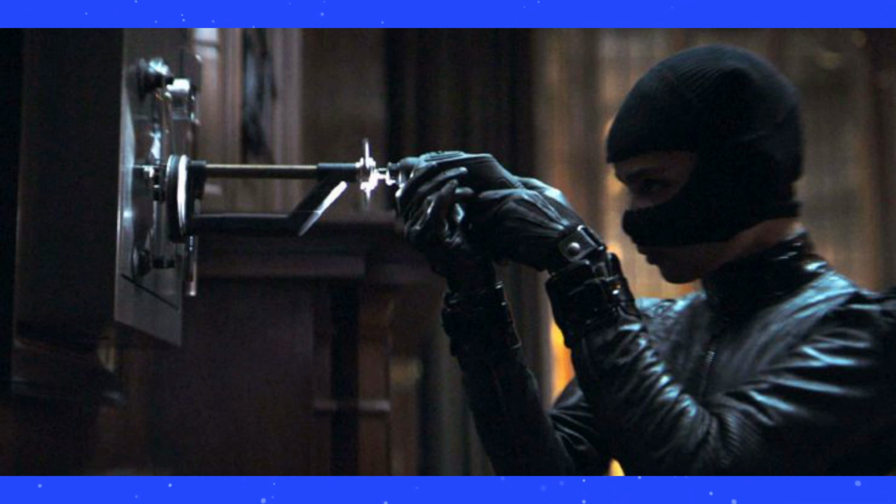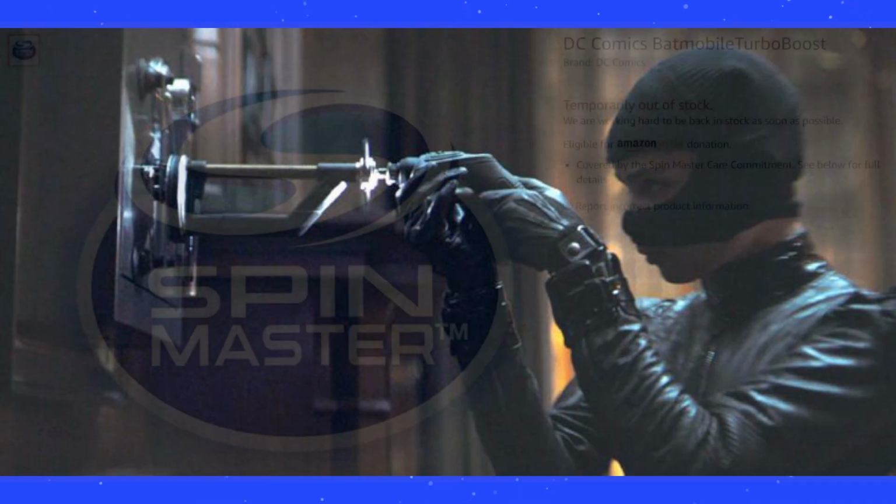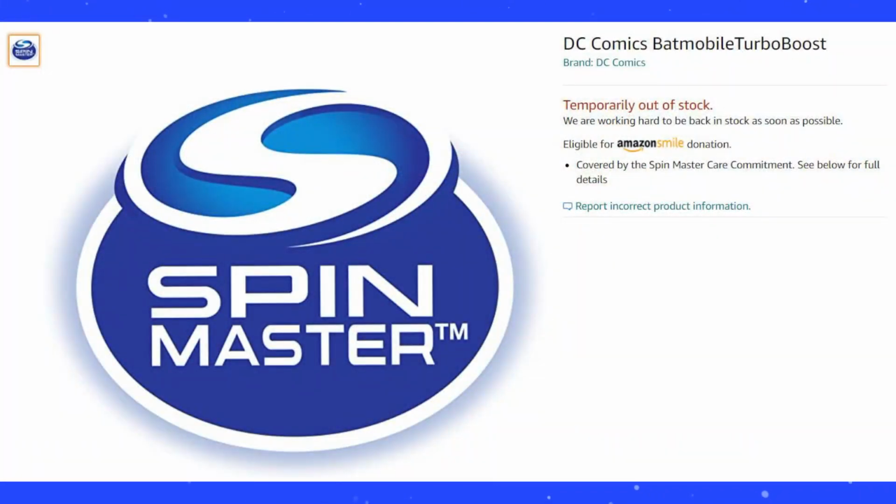Anyway, what most of you are probably here for are the 4-inch figures. Unfortunately, I could not find anything in the way of just regular basic figures, but I did find packs. So this first one might sound familiar. This is the DC Comics Batmobile Turbo Boost. And it doesn't say figure set, it doesn't say it comes with the car and the Batman.